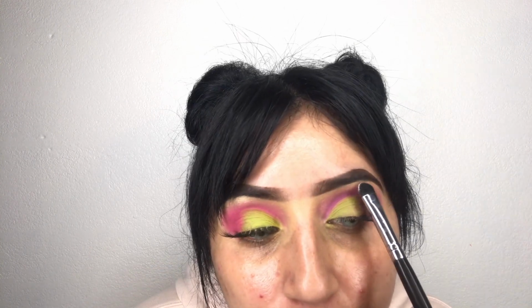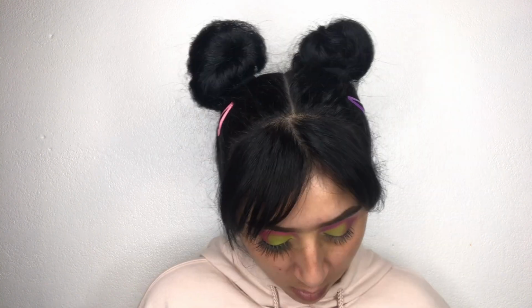In the meantime, when my lash dries, we're gonna go ahead and apply shimmer to my brow bone. And I'm gonna be using that shimmer from the Take Me Back to Brazil palette. Let's dip a little more.